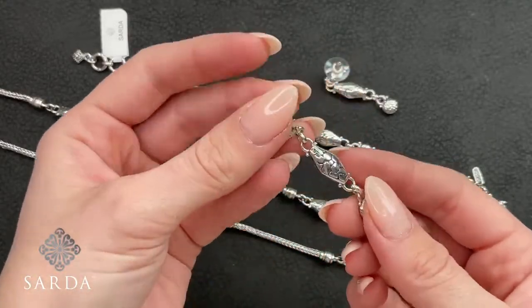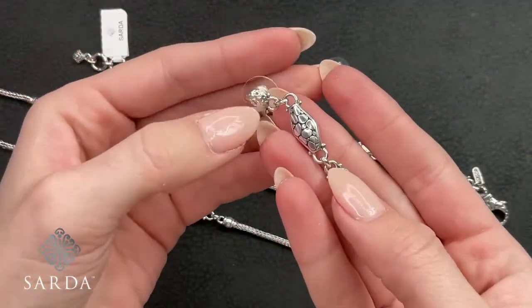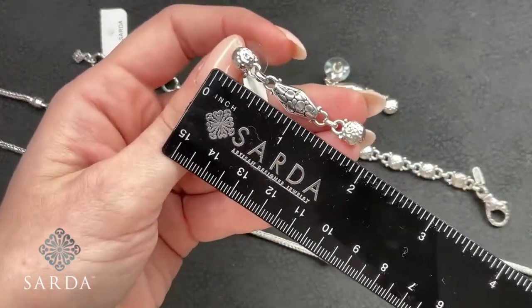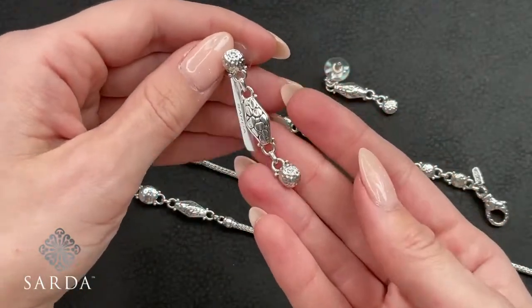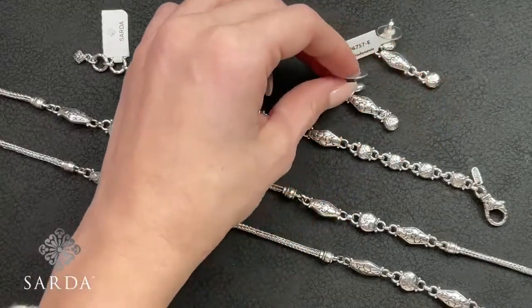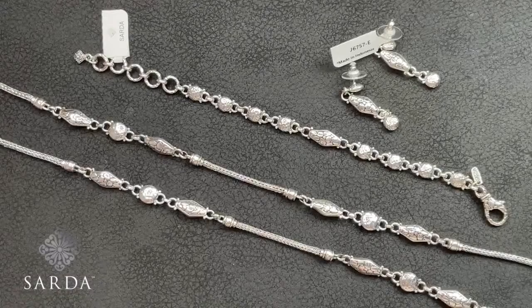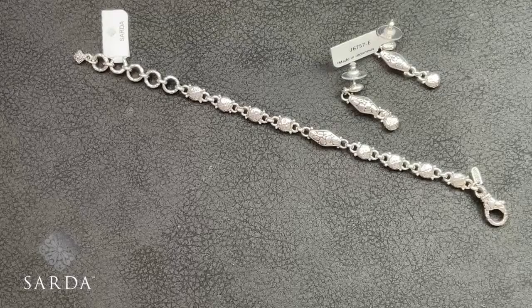J6757 for $69.99. This has the hammered post, a little watermark bead, and then a little hammered bead at the end. This is going to be 1.75 inches. These are very lightweight for a dangle. Beautiful. So that was J6755, J6756, J6757. Next up is some rainbow Caribbean.